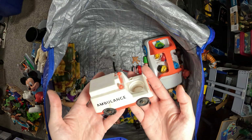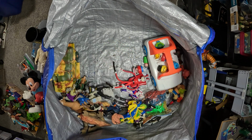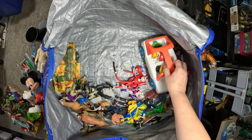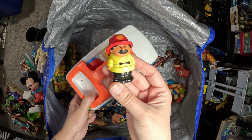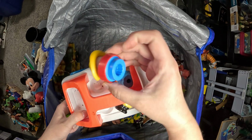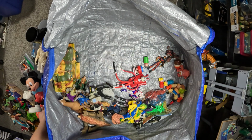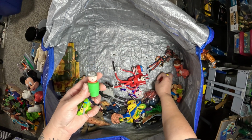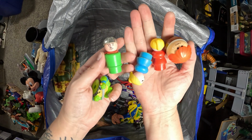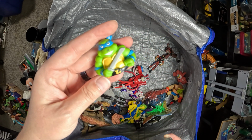Oh, we got some more Little People. Little People ambulance. Might be another Muscle Man there. Got a Little People car with a little fireman in there and a couple of other little figures. So just a little car. That was like one of the cleaner ones that I found. There were tons of Little People vehicles, but they were rough, man. They were in bad condition. There's a couple more. Man, I got as many Little People as I can find. That one's got a little silver construction hat. This was in that Little People car.